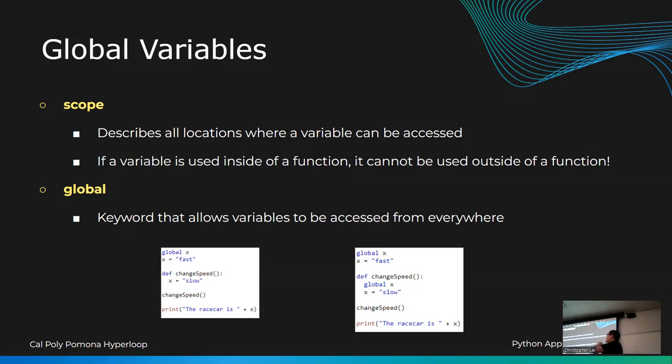Scope is just a conceptual thing. Scope defines where you can access a variable. So in your example, if you put score as a global variable, you can access score wherever in the code, right? The thing is you have to be careful, because you only use global when editing a variable. If you're just referencing a variable inside the function, like let's say I print x inside of here, in Python, it actually will print fast inside the function. It's a bit weird. So only use global when editing a variable, so it doesn't accidentally create a new one.